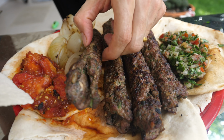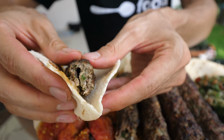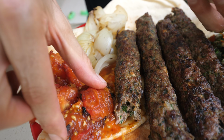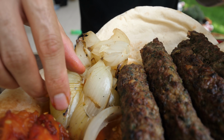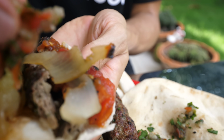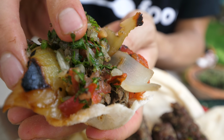And I'm gonna do, so you take the kofta into the bread. Oh, look at that meat. Look at that, the greenness from the parsley. Then tomatoes, a little bit of tomato goes in, a little bit of onion goes on, some of the parsley salad on top of that. Oh man, this turned out to be a little bigger of a bite than I expected. This is for you, Kamel and Fadi, and all of my friends in Lebanon, the beautiful country of Lebanon.